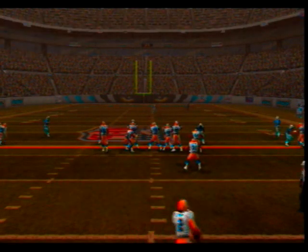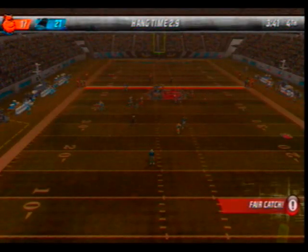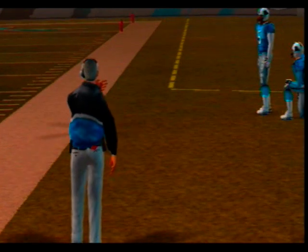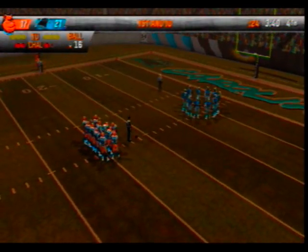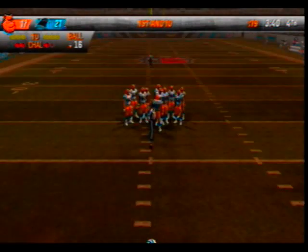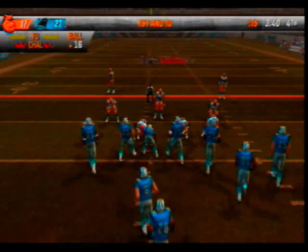Nothing happening for the offense. They're forced into a three and out. He signals for a fair catch. Fair catch made at the 16-yard line. The Panthers will start the drive at the 16-yard line.